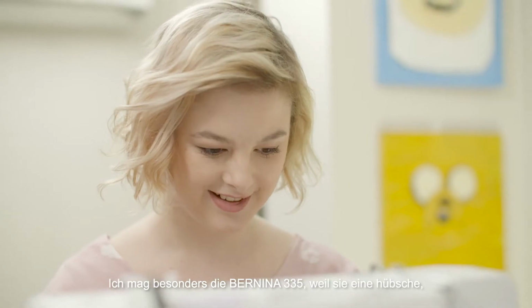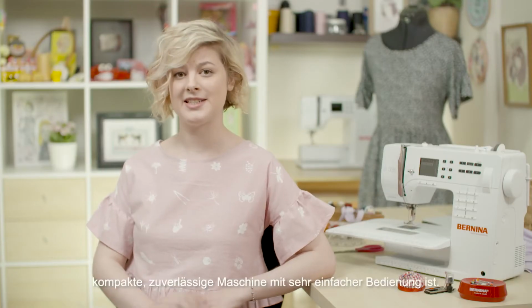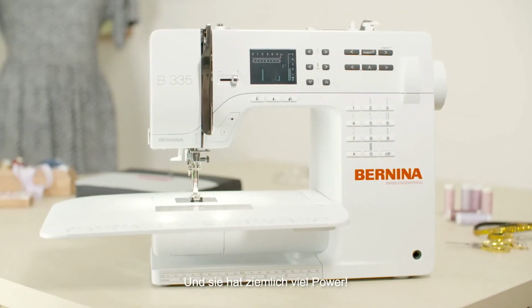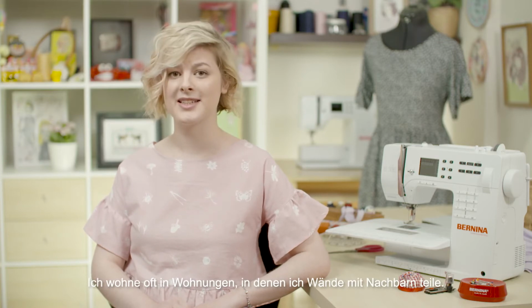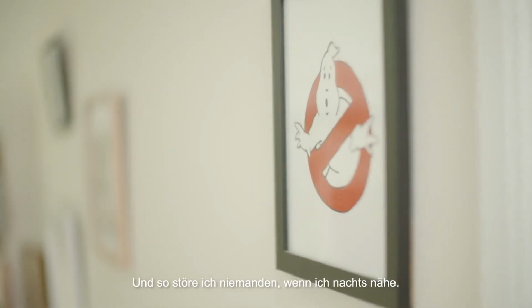I love sewing on the BERNINA 335 because it's really easy to use and it's really reliable and it's a really cute compact machine. Yet it packs a punch, it has a lot of power. I also love that it's really quiet. I often live in apartment buildings where I share walls with neighbors, so it's really good that I'm not keeping them up at all hours of the night while I'm sewing.